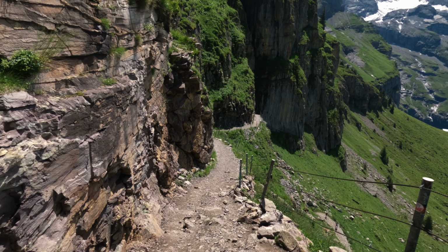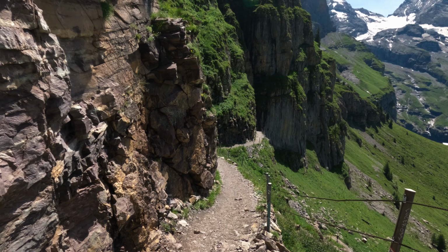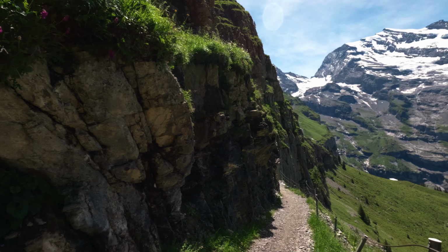The descent back to the lake features a few small segments with loose gravel. Here, having proper hiking boots seemed to pay off, but for the most part, people also seemed to be fine in trail running shoes or sneakers.